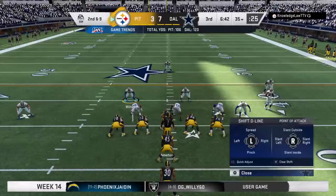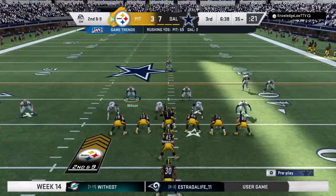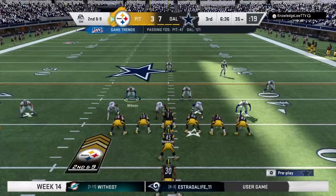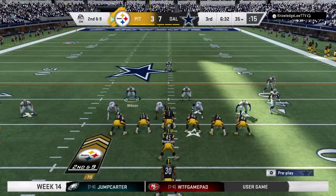Set. 180. Showing up. Showing up. 25. Check 25. Check three, check three, check three. Hey, switch gears. 20.